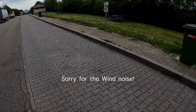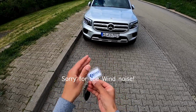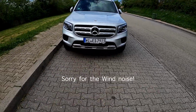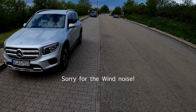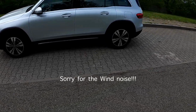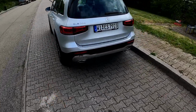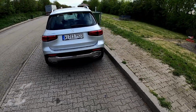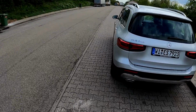Welcome to Catching Cars. My name is Isaiah, and this right here is the key to our test vehicle today. Thanks to Drive, we have this 2021 Mercedes-Benz GLB 200. I hope you guys can hear me because of the wind noise. We are at the Autobahn now. We're gonna try and launch this thing, but there's no straight right here. So we're just gonna go for a little Autobahn drive. I'm gonna take you guys along with me.